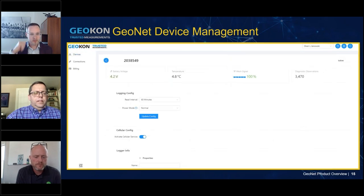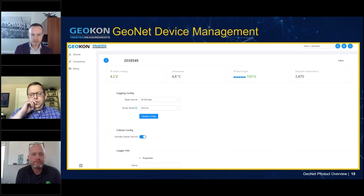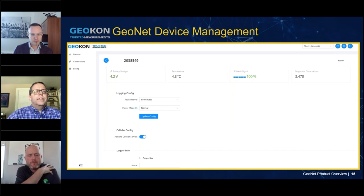If we dig into the individual GeoNet logger, this is where you can set things like read interval, power mode, and activate cellular service. This also gets into a little bit of diagnostic data to check battery life and the strength of the mesh signal. So it is very easy to change the read interval throughout the project. With just a click of a button, you can change from, you know, hourly to every 10 minutes. If you're coming up on a critical stage of the project, it's very easy to change that as the project requirements dictate.